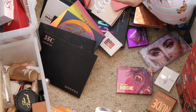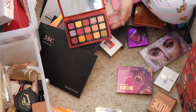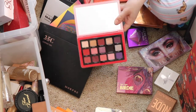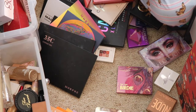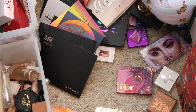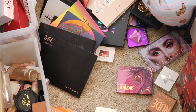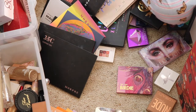I have my Natasha Denona palettes. This is the Sunrise, which is so gorgeous. I have the Love palette, which once again are so gorgeous. And then I also have the Bronze palette, which is so gorgeous. All of those can stay. I have the Glam one as well that I just did a review on, but that's still on my makeup desk. And everything that's on my makeup desk I'm obviously using at the moment, or it's new or whatever, so I don't include it in the declutters because there's no point, I guess.